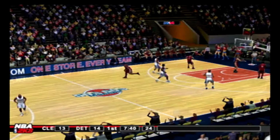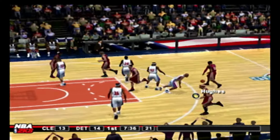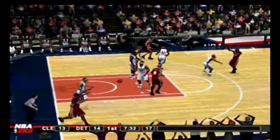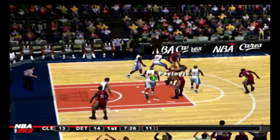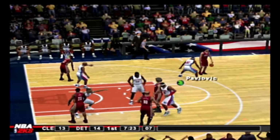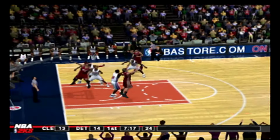He gets them both. They're shooting 62% from the field. Passes to the corner. Pass far side. 7 on the shot clock. The pass to LeBron. Beyond the arc.